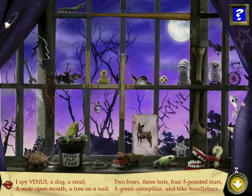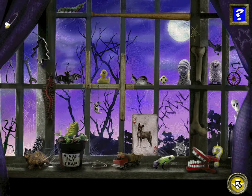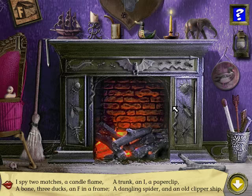You've solved one more riddle. Here's puzzle piece 4. It goes in the message frame by the front door. Here's a riddle. I spy two matches, a candle flame, a bone, three ducks, an F in a frame, a trunk, an eye, a paperclip, a dangling spider, and an old clipper ship.